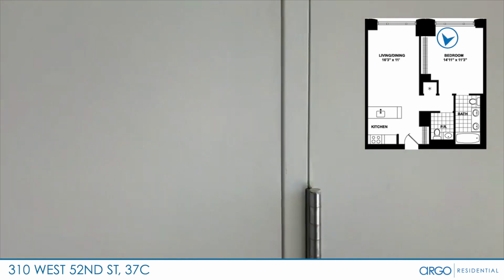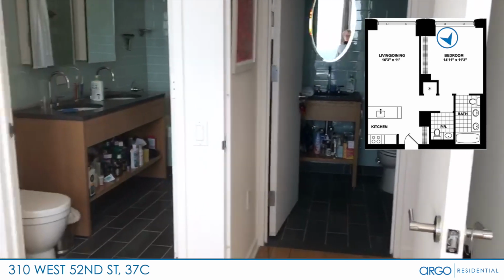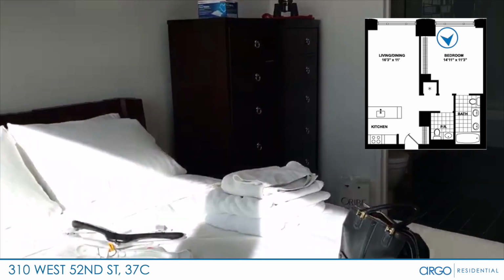There's plenty of storage with a 3-door closet. And the master ensuite features a double vanity, 2 medicine cabinets, and a deep soaker tub/shower combo.